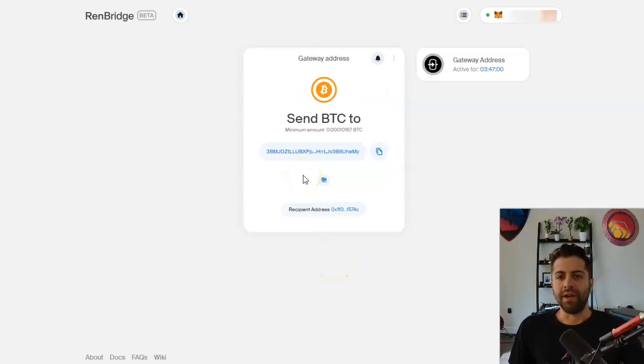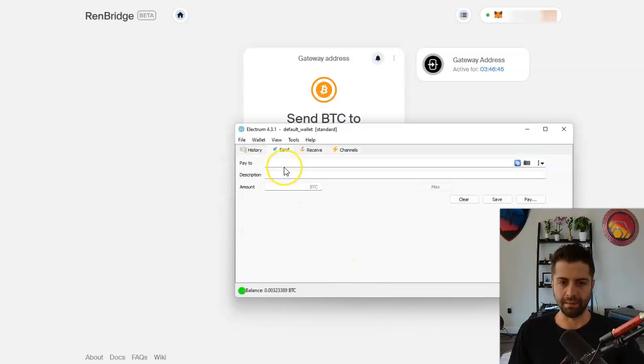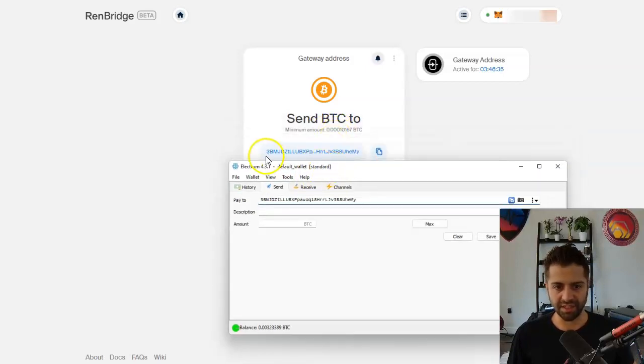Now you're going to get a gateway address. You'll notice it's active for 3 hours and 46 minutes, and we're going to want to send our Bitcoin to the address that we have been given right here. So we're going to copy by clicking the copy button. We're going to go into our wallet. Now remember, this is my Electrum wallet. Your Coinbase wallet might look a little different. Whatever platform you're going from might look a little different. It's just a simple transaction, guys. All you got to do is copy and paste that address and make sure it matches 3BMJD, 3BMJD.